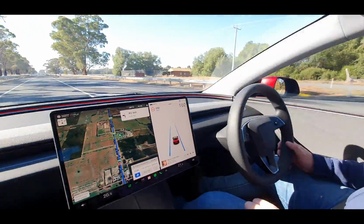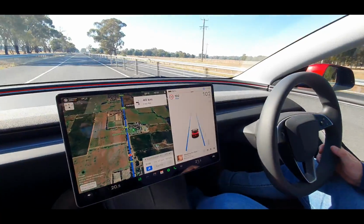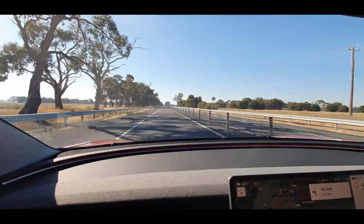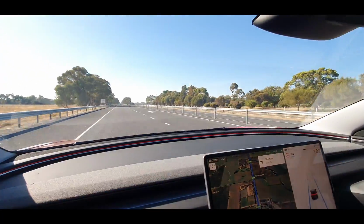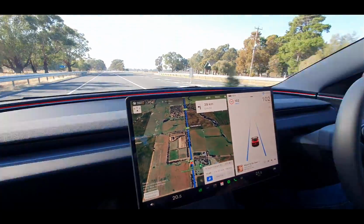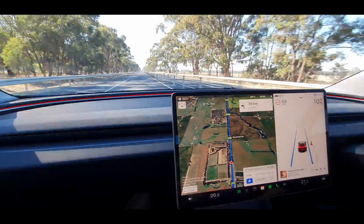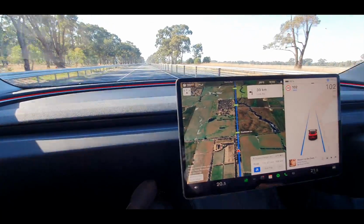So just a couple more thoughts on the hotel charging situation as we head towards Albury. It's very easy to find hotels with charging these days, and they seem to be coming on board very frequently. A few of the major chains now have signed deals with Tesla to provide destination charges. Sometimes it's a little bit difficult to find out what type of charger they do have though. PlugShare is probably your best bet to try and find out. If it's got a Tesla destination charger, they are generally free, so a great option.